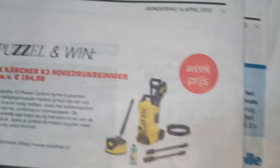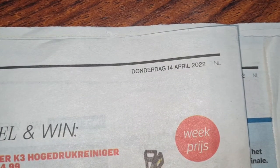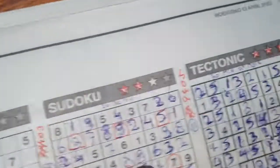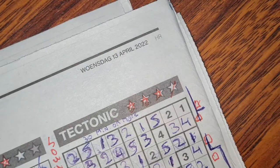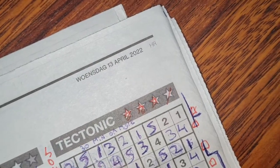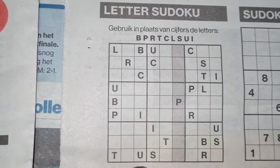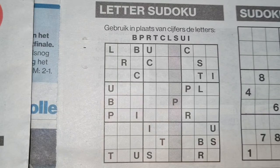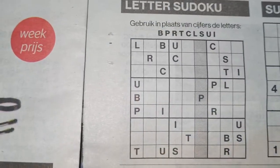Not in today's newspaper on Thursday, April the 14th, 2022. No, it's yesterday's edition of Wednesday, April the 13th, 2022, because in today's newspaper there are no extra puzzles. So I've decided to solve the edition of yesterday. There are three puzzles left: the letter Sudoku, the Sudoku with 2 stars, and the tectonic. But first, I will solve the letter Sudoku.